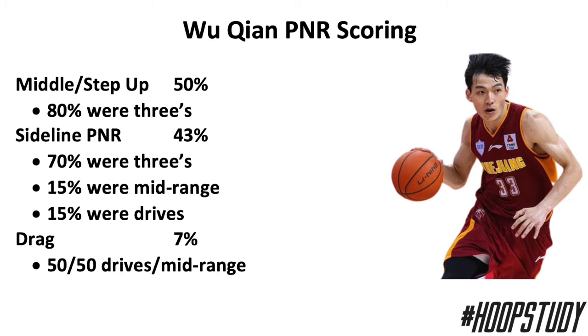Getting into the breakdown, the majority of his baskets came out of a pick and roll scenario this year. 50% of those pick and rolls were from a middle ball screen or a step up. And then 43% were from a sideline pick and roll, and about 7% came from a drag. Below that, you can see how many of those baskets were scored off of a three, a mid-range, and a drive. In the middle, or step up, 80% were threes.